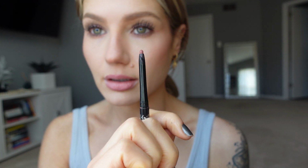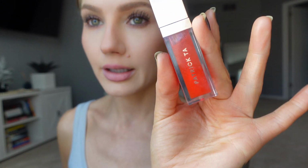So I'm going to use this Essence lip liner. It's very worn off, so I don't know the name, but it's just this pinky color. And then I just blend that in with my finger so there's no harsh lines. And then normally I just use a gloss. So I'm going to use the Patrick Ta lip gloss that I did my review on.